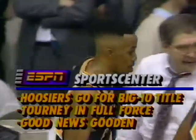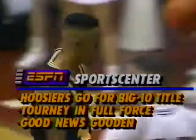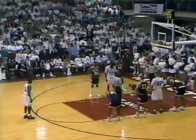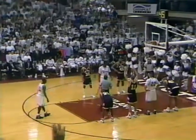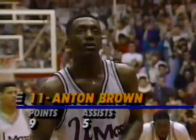Coming up next, SportsCenter with Chris Berman and Mike Tirico. Among the stories they'll be covering, the Indiana Hoosiers run for the Big Ten title. They're hosting Wisconsin. The conference tournaments are in full force around the country. And the Mets get good news about Dwight Gooden. Gooden pitched in a simulated game today, and Chris and Mike will tell you how that went.